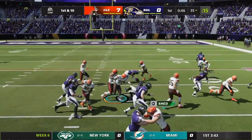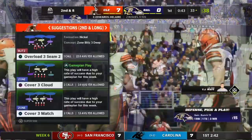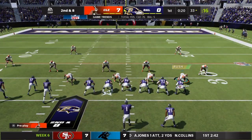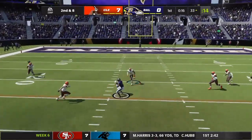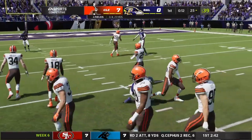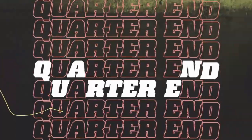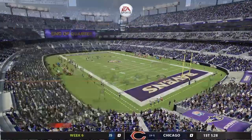Here's Edwards-Helaire. And he sneaks his way forward only for a couple here. 2nd down. The last run got a couple. Here's 2nd and 8. Fields. Open here, Adam Thielen. An agile move and a nice gain, then dropped at the 25-yard line. A gain of 8 there on the play. And they'll be faced with a 3rd and inches. After 7-0 on EA Sports.